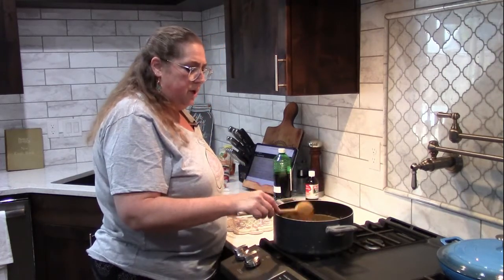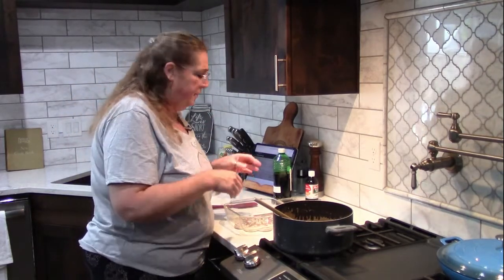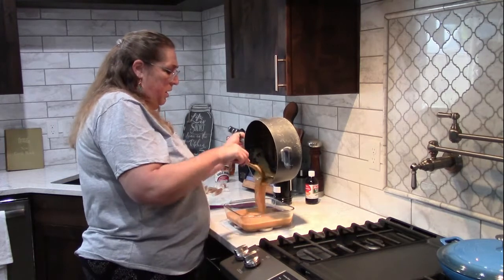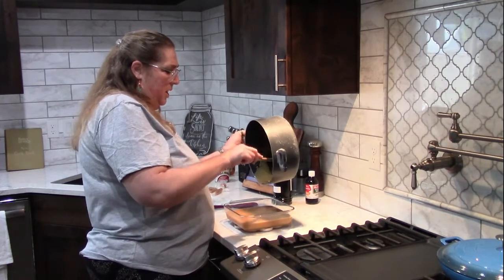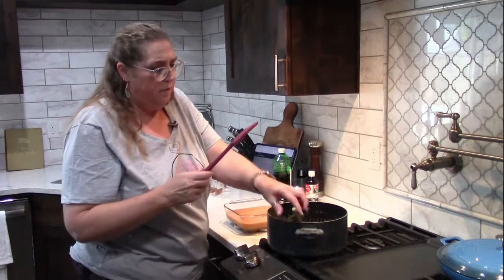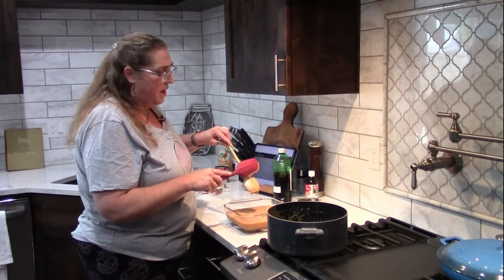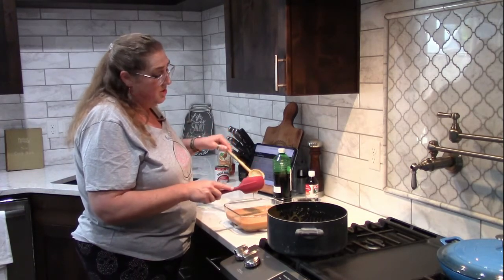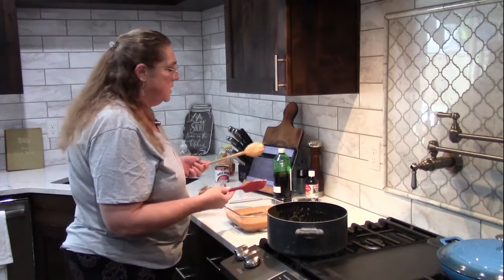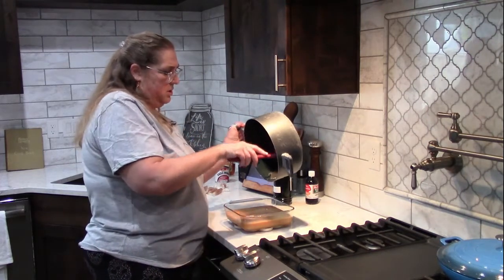So now we've got a nice rich caramel, good old Pyrex, just a square Pyrex that I have sprayed with cooking spray, and I am going to dump this in. I have put the pan on a pad because this caramel is hot. Guys, you've got to be so careful because this molten liquid, if it gets on your skin, it will burn, and because of the consistency of it, you can't just wash it off. It sits on your skin and it burns. I speak from experience, so please be careful when you are dumping anything like this.